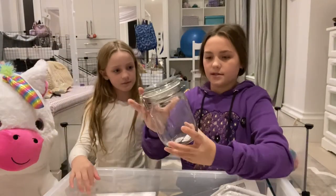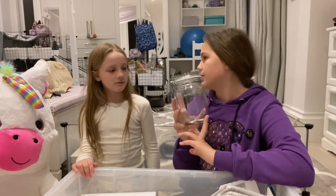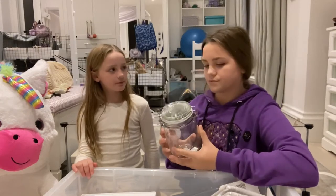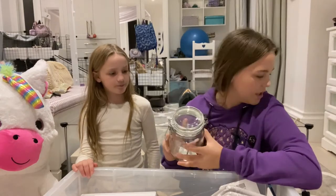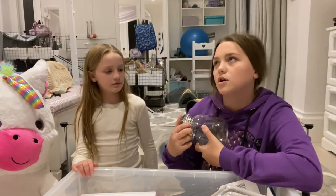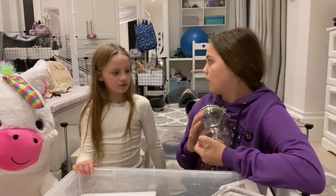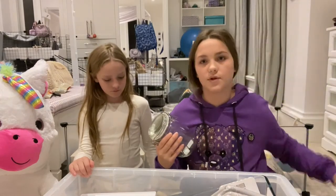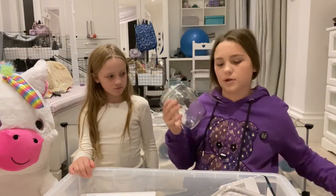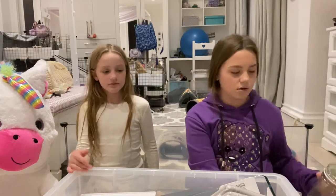So, this next one. What do you think? The jars are pretty simple. For guinea pig treats or food? Food. I actually haven't decided what I'm going to use this for. Most likely maybe pellets for the guinea pigs, or if I end up using the other one for the dog, then maybe treats for the guinea pigs. I haven't really decided yet.